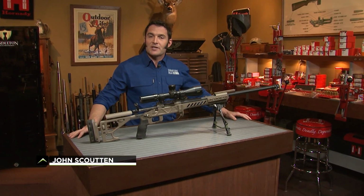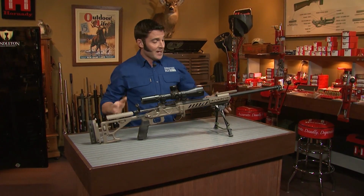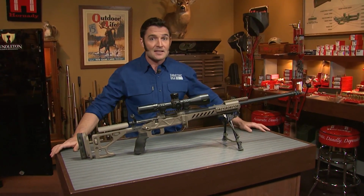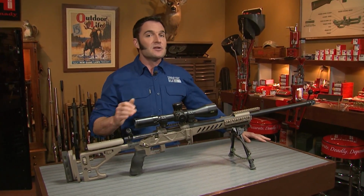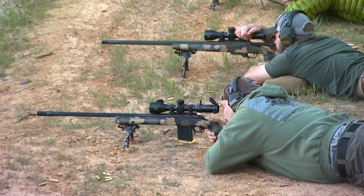Precision rifle competition is arguably the most intimidating of the shooting sports for the new shooter. Expensive gear, long shots on small targets, data, positions, there's a lot to take on. But there is a match that aims to ease the new shooters into the game, and it works. The Bushnell GAP Grind.